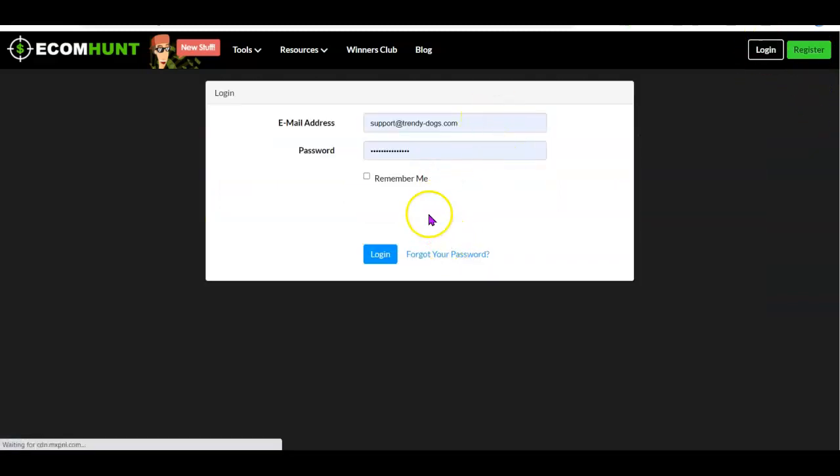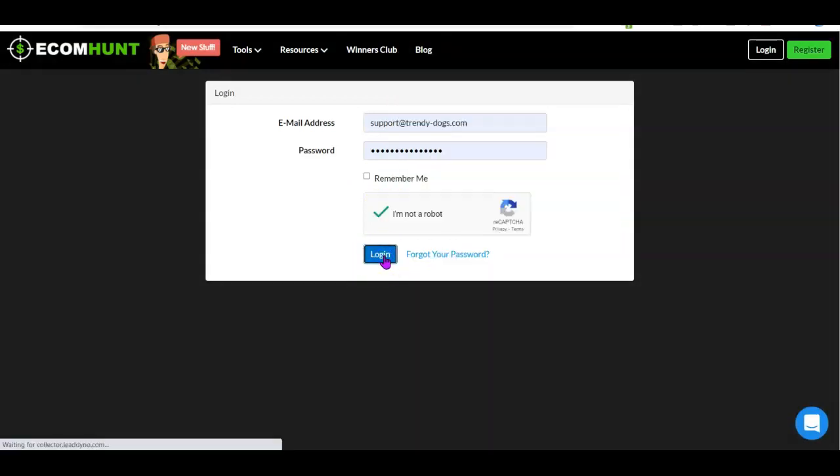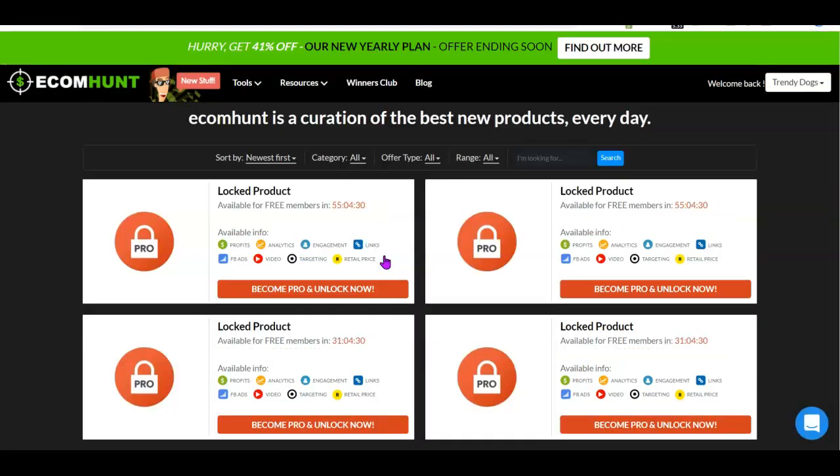I'm going to do the reCAPTCHA so I can gain access to the website. All right, so I'm going to click on login now. All right, so I'm inside the website now. Because what I'm using is a free plan, that is why you can see locked products here.